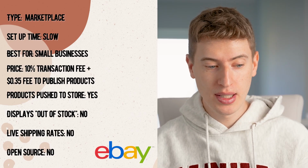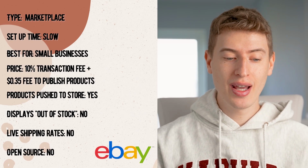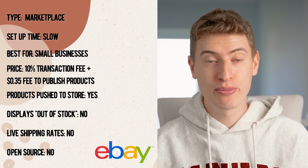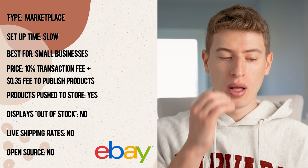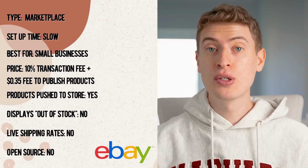It's best for small businesses. There's a 10% transaction fee and a 35-cent fee to publish products. The products are pushed to store? Yes. Do they display out of stock? No. Live shipping rates? No. And is it open source?